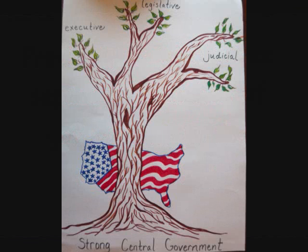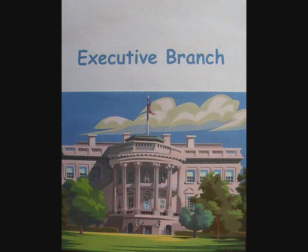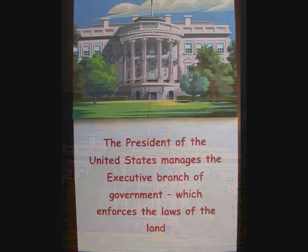Here is a visual representation of what that would look like. The tree trunk represents a strong central government. We have 1 executive branch, 1 legislative branch, and 1 judicial branch. Here is a picture of the White House, which represents the executive branch of government.